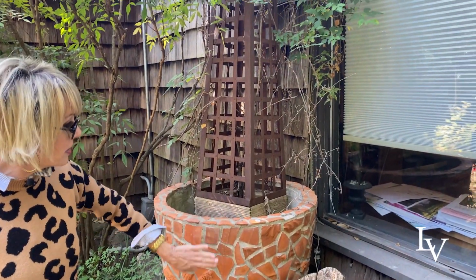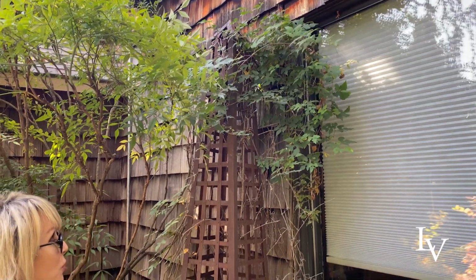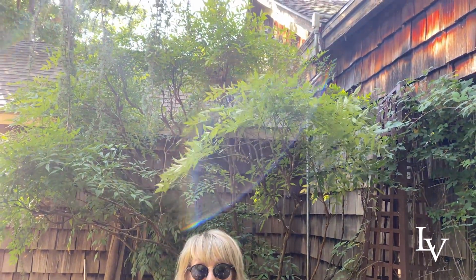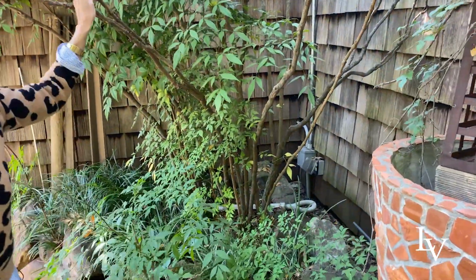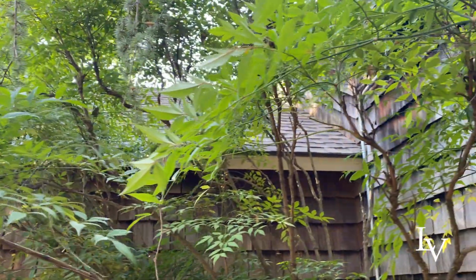massive mosaic tile, in this case, terracotta and concrete pot with a wonderful metal tutor in here growing, I'm not sure what we've got growing here, some Nandina and other things. Now, Nandina is not normally a plant I would get leggy and really prune it high, and I've never noticed this before when I've been here, but look at this. This is just the commonest of plants.